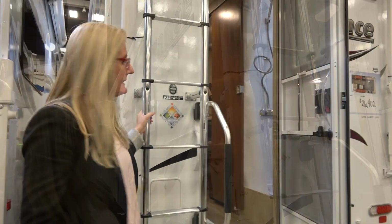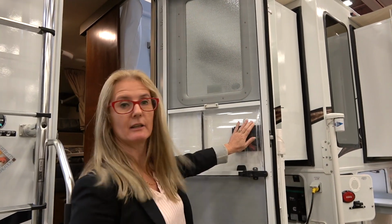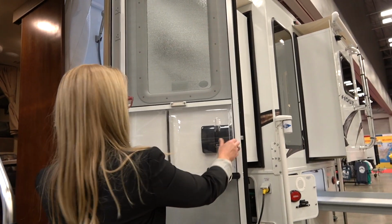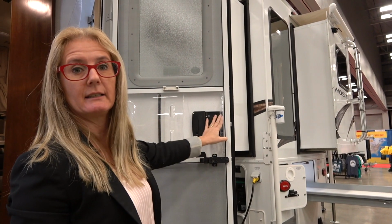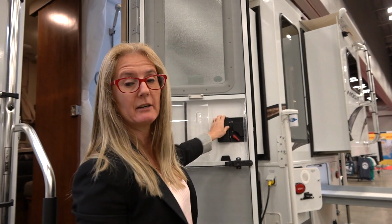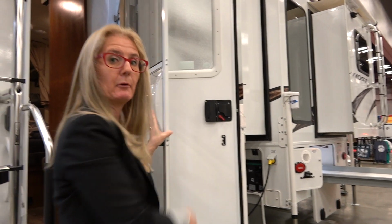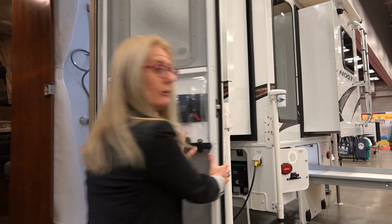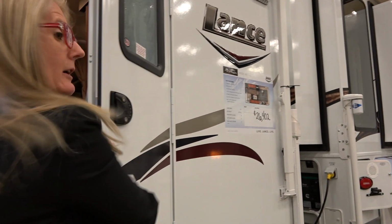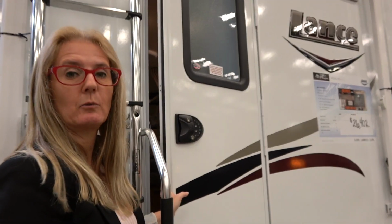Heading to the inside of this camper, we can see there is a nice screen door here. Oh, if I can open it. Yeah, there we go. So it opens so you can access the door, but you can also close it and separate it, keeping the bugs out, but you can still have some fresh air in there. I also noticed that the door has a coated lock on it as well.